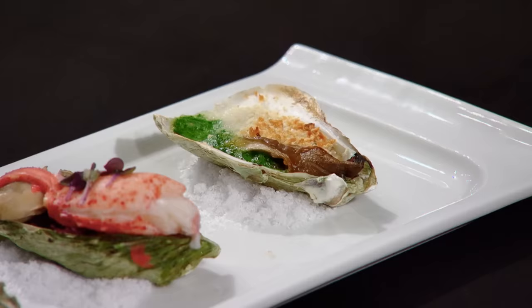The mignonette is expertly done. Good heat, the peppercorns are finely ground. It complements that oyster beautifully. Sauce, good flavor, well seasoned. Right combinations of the cheese, the breadcrumb, and finally that mushroom. This oyster Rockefeller, it's one of the best I've ever had. Wow, Becky. Very well done. Thank you. That's it, Becky. Good job, Becky.